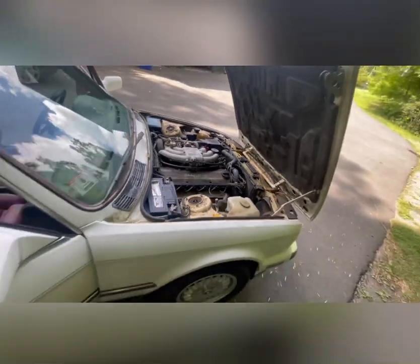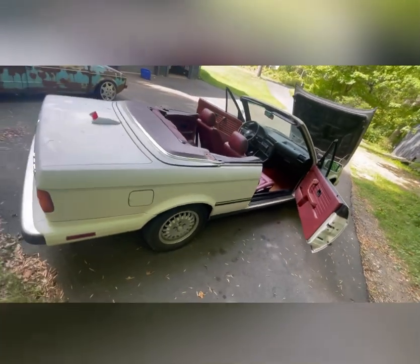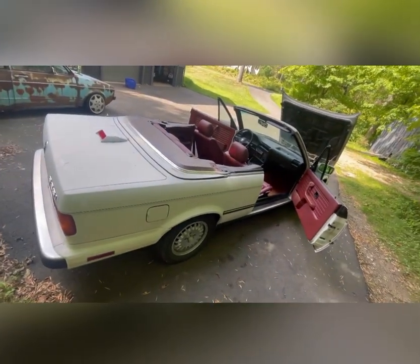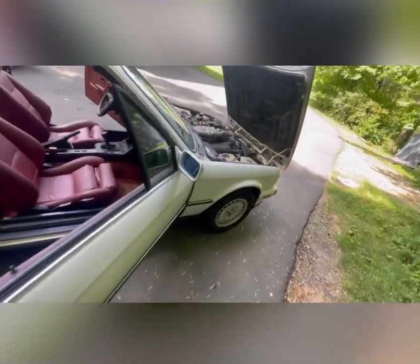And then I'm not really sure what I'm going to do with it. I might throw my girl in it and have her drive it as a second car, or see if she likes it. Maybe I'll just troop it around too, because it's really a sick car. Maybe I'll sell it. I don't know.